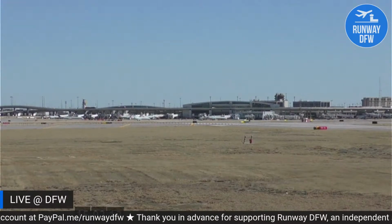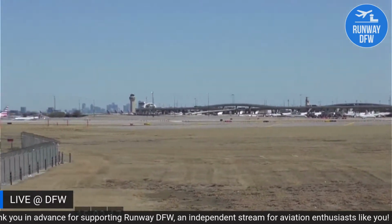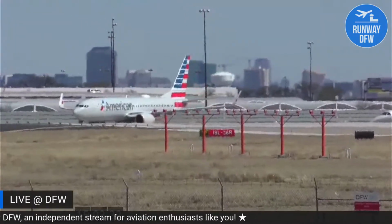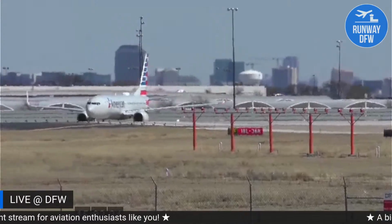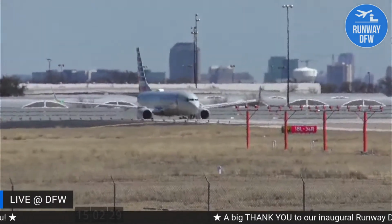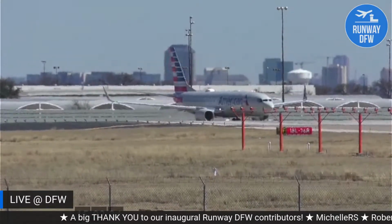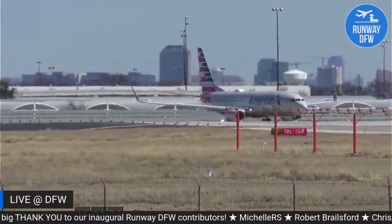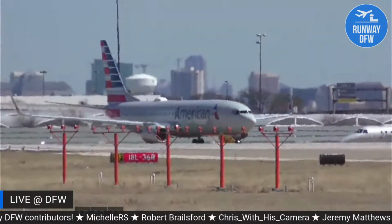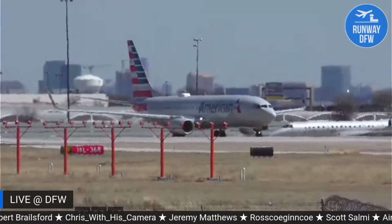And looking here, what are we looking at? Surprise, American Airlines. This is going to be flight 1304 off to Los Cabos on the west coast of Mexico. Getting a little wind here, but it's so pleasant.